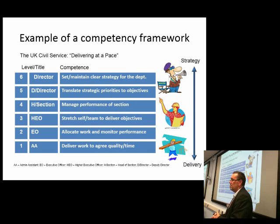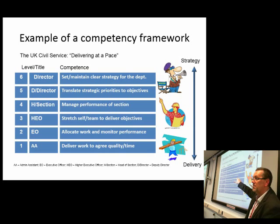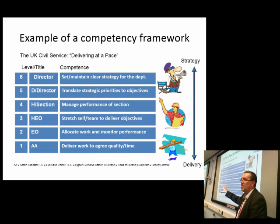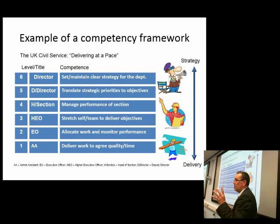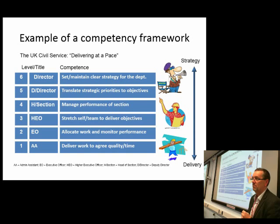Their application process, bizarrely, is an application form that looks at the competencies. Nowhere did it say, why do you want to work for us? Okay. It was literally, can you do the job? Completely divorced from everything else. In the interview process, no questions about the organisation at all. I don't know how that works. It works for them. It's how the civil service do things.